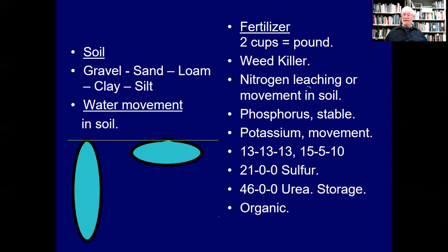In the heavy soil, we can use less applications, but a little bit heavier amount. The one thing we don't want to do is put all this fertilizer out and get that big rain that washes it into the bayou, because we paid for it.